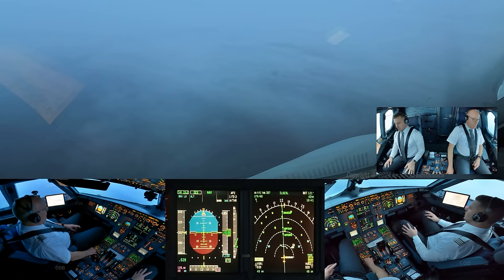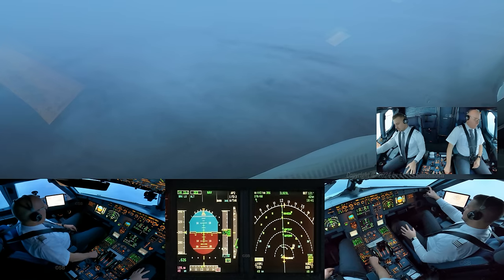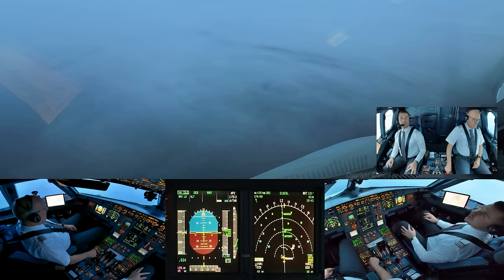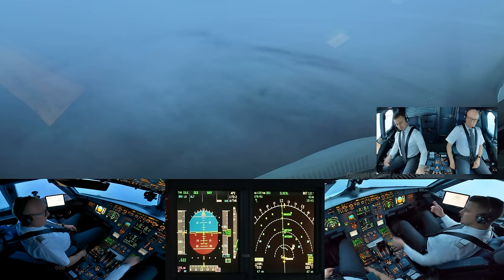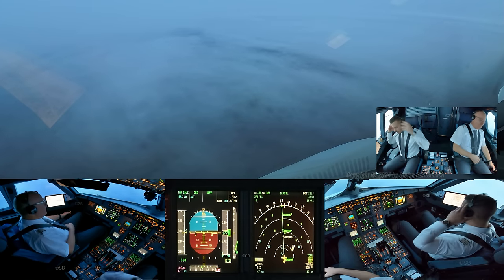Do you want to make your passenger announcement? Thrust idle, descent 150. Okay, yes, I'll do it and then the seatbelts. Okay, I have control. You have control.